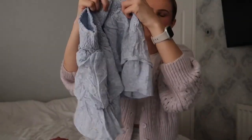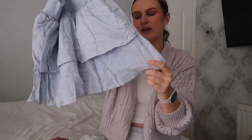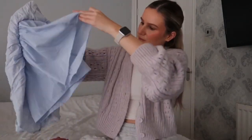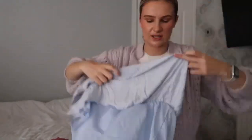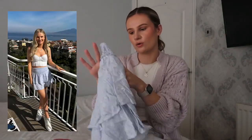It's got a double layer, sorry if it's a bit creased, a little frill, double layer, and then underneath it's actually shorts. I don't know if you can see that. Let me just lift up this layer. Can you see? Shorts underneath. So if the wind blows up, whatever, you're not going to be able to see all your underwear, which I really like as well, because they are quite short.